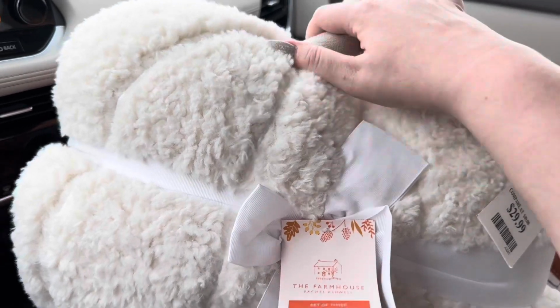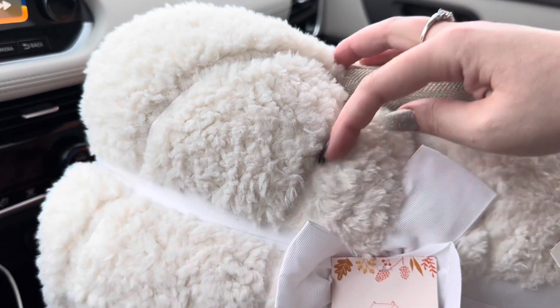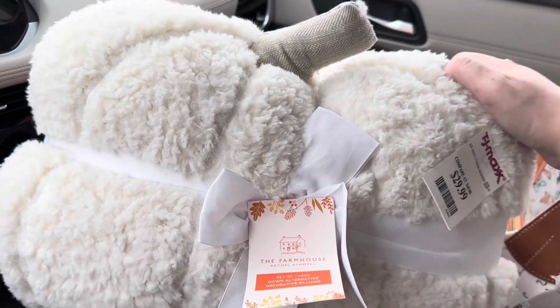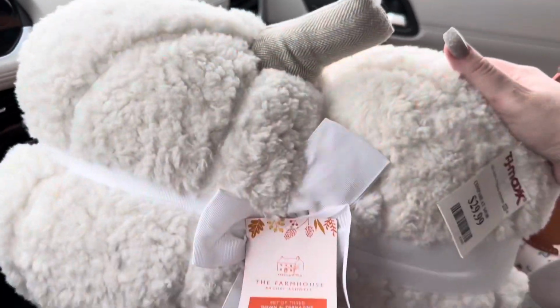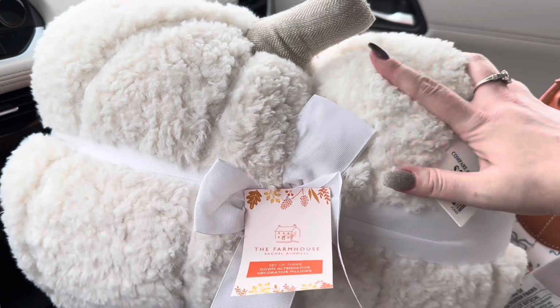They're so nice, and they also have these details that show the indents in the pumpkin, which is really nice. So definitely if you have a TJ Maxx near you, check them out. See if you can pick these up. These are so super nice, and they're a great size too. So you will love them as soon as you see them. But that's all I got for you today, guys.